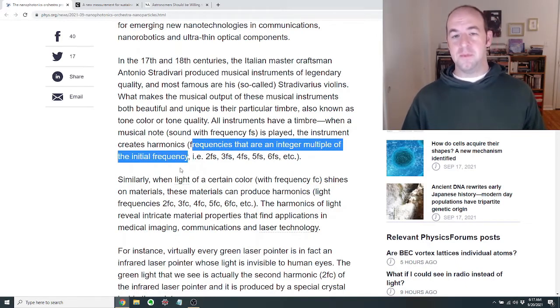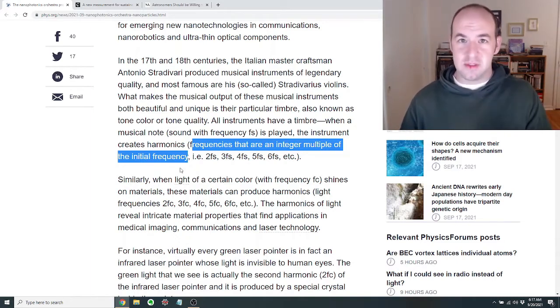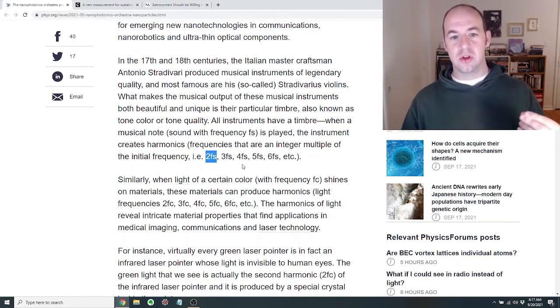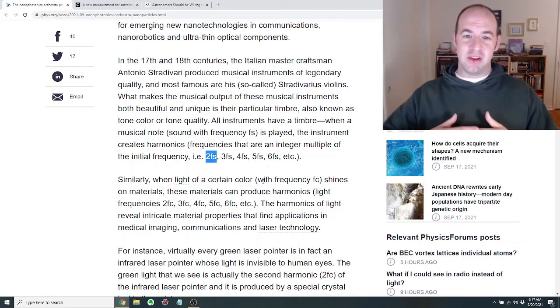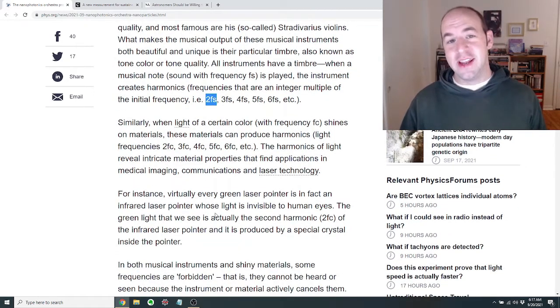For instance, the primary note has a specific frequency, like 500 hertz. That would be 500 cycles per second, for instance. And then there are harmonics that are generated, which would be double, triple, quadruple, quintuple, etc. And those notes play simultaneously. Different instruments actually have a different collection of harmonics. What's really interesting, and I did not know, is that the same thing is true for light.